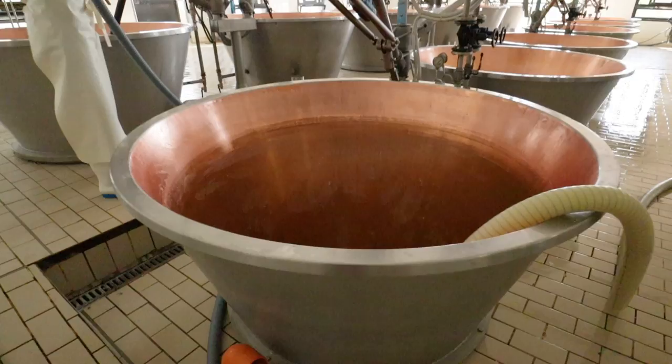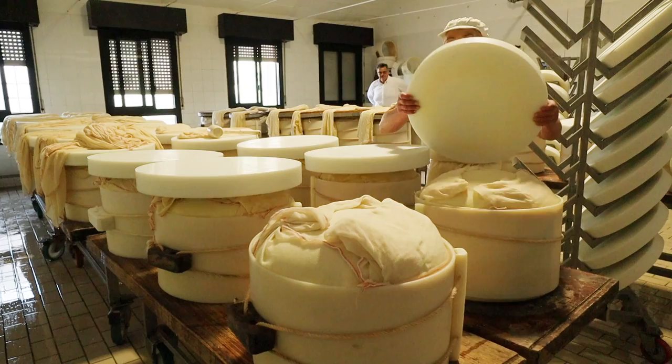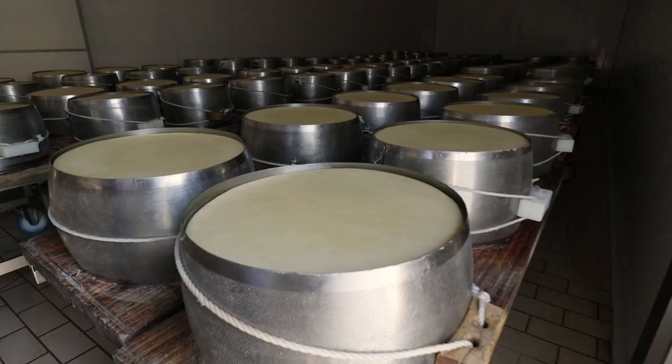There is so much to look at. I've never been inside a dairy before. This is really interesting. So there are 300 caseifici, which are dairies that make Parmesan cheese in this area. You know what you call that block? Cheese block. So the Parmesan cheese sits in this salt bath for 20 days. It is the most natural cheese in the world.